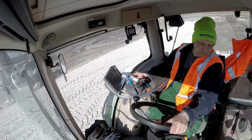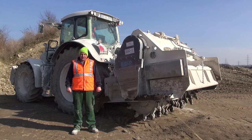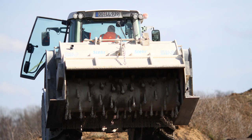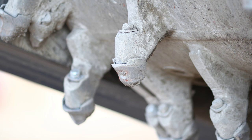My name is Thomas Schürrott from company Nachtigall in Dortmund. This here is a former industrial site that is being rehabilitated and backfilled here with soil from this level approximately another 3 meters high. In total, that's 1 million square meters to be stabilized. For a good 4 weeks now, we've been using the new Stehr mixer and I'm surprised how smooth it works. With the new teeth, it also has a much longer tool life compared to the old teeth we had before.